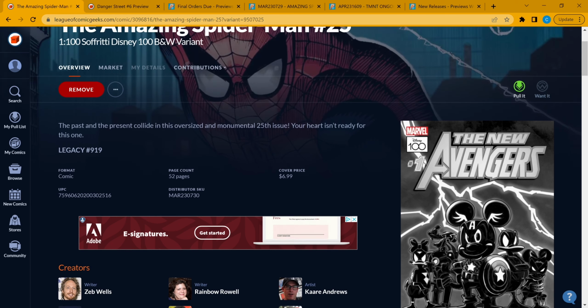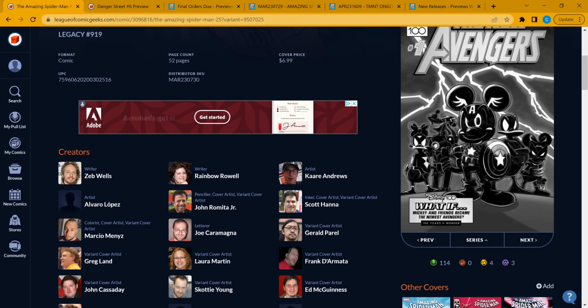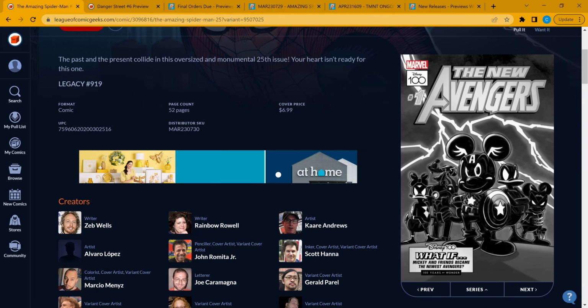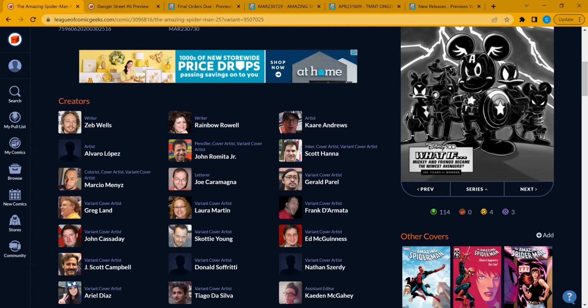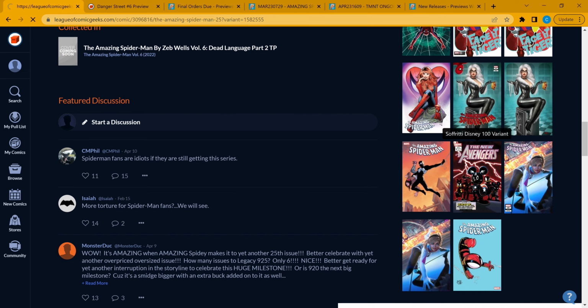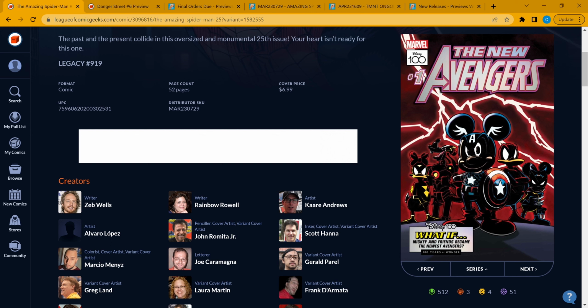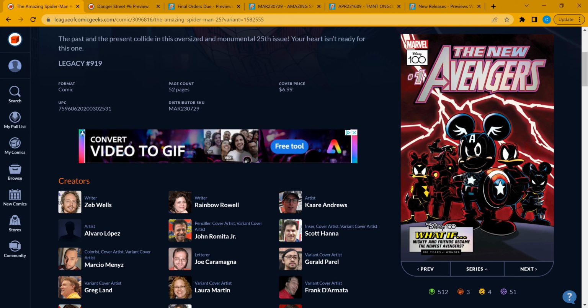This is Spider-Man number 25 coming out this week, but this is that What If Disney 100th anniversary cover. Alright, and this is the 1 in 100 ratio cover. There is just a regular cover, and that one obviously is in color. And let's call this one a spotlight book, alright? So if you can get the ratio for a good price, guaranteed to probably sell for more than what you get it for. And if you don't get it at a good price, then, well, if you like the cover, it's all good. Alright, we're moving on to the next book.